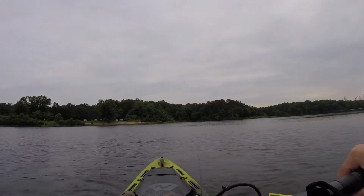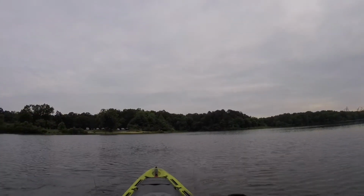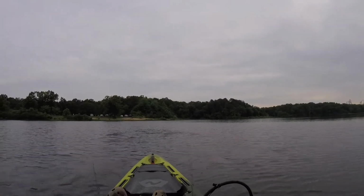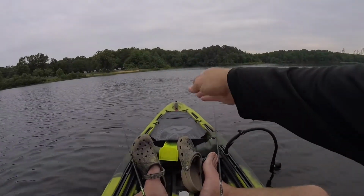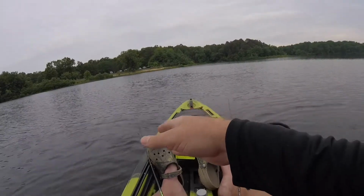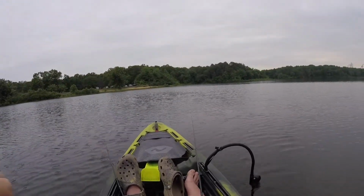Got this new pedal too. It's carbon fiber. That's what it says on there anyway. Carbon fiber nanotechnology. It's from Field of Streams. So it's lighter than the other one I had, so that's a whole lot nicer, especially with the bigger kayak. All around the boat we got these little runners, so if we ever do get bigger on YouTube or whatever, we can have more cameras on here. Maybe one up top in the back, one maybe facing me up front, things like that. Right now I'm not trying to do all that.